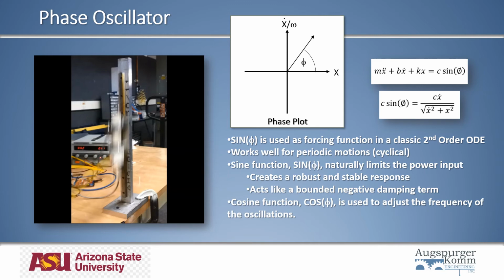The forcing function of this ordinary differential equation is driven by a sine function or a combination of sine and cosine function. These sinusoidal functions naturally bound the response and ensure its stability. The sine function can be used to dynamically adjust the amplitude of the oscillations at the natural frequency, whereas the cosine function can be used to adjust the frequency.